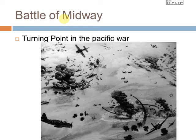Up until this point, Japan was expanding and expanding and expanding. But the Americans have now focused their attention and a lot of their resources on Japan. And what you have is a turning point in the Pacific War when Japan begins to retreat. Battle of Midway. Cool. Okay.